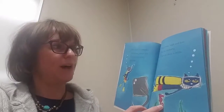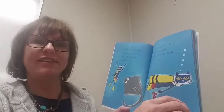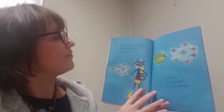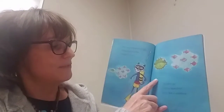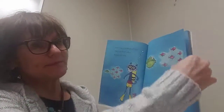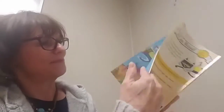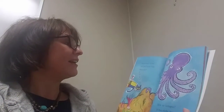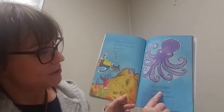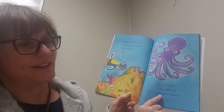Pete looks high and low for the seahorse. Then he feels a tickle. He's not seeing the seahorse. Pete sees a school of fish. They all look alike, except for one. It puffs up. It is a blowfish. It is not a seahorse. Where could one be? Pete looks in the rocks. What is that? It's an octopus. It has 8 legs. It is not a seahorse. I've seen an octopus when I dived before too.